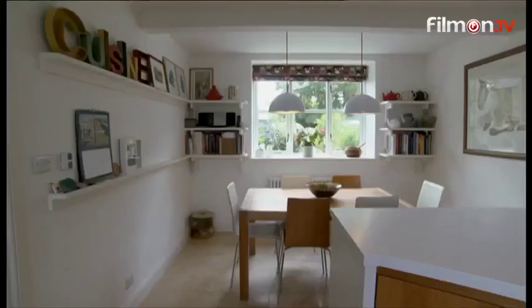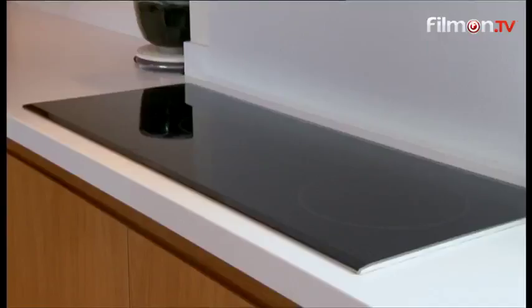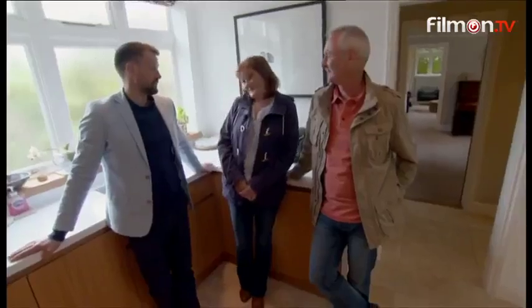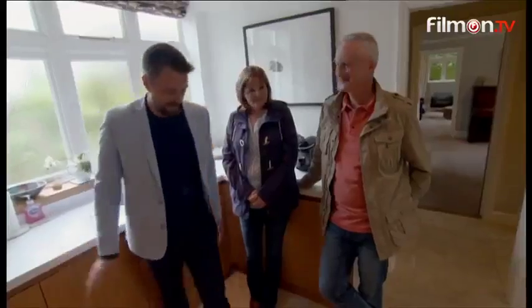It's kind of the spec we were looking for, you know, nice older style house with a modernish interior. Is it bright and big enough for you? It is a very nice, bright kitchen. Thank you very much. Let's look at some of the other reception rooms.